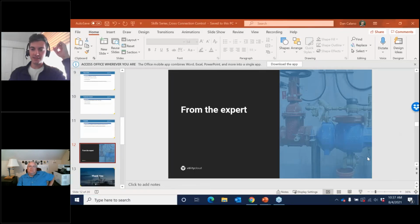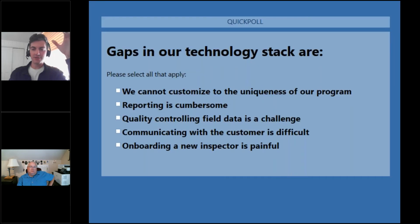All right, and then the last question: gaps in our technology stack. And when I say technology stack, that means anything. I mean, paper and pencil is a technology stack. Microsoft Excel is a technology stack, what have you. So I'm talking about full-blown, however you define your technology.